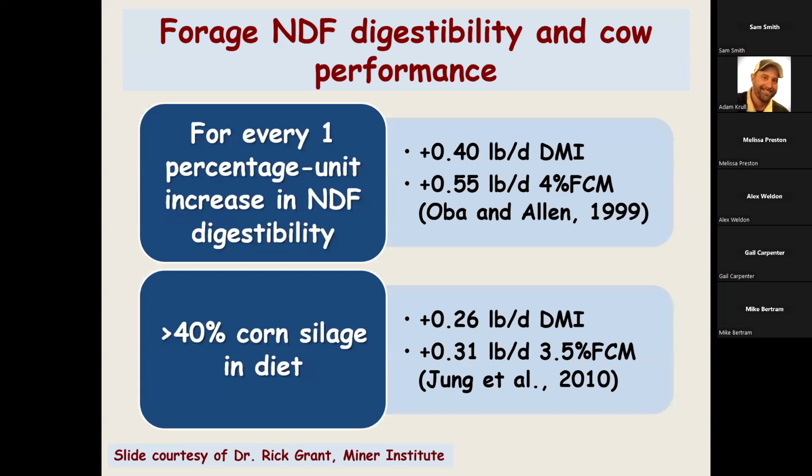benefits in milk production. And I think that if we go back 30 years to this review by Oba and Allen, that's exactly what we see, right? If you see a 1 percentage unit increase in either in vitro or in situ digestibility, we should be able to have a very good idea of what the cow is going to perform in terms of intake and milk production.